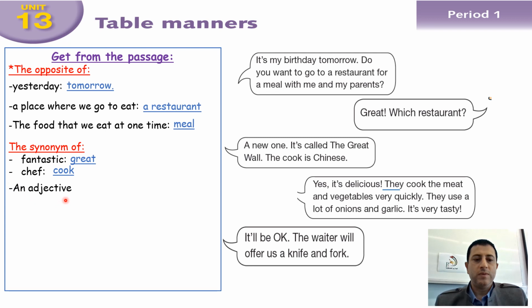An adjective. Now I want you to give me an adjective from this bubble. Have you found it? Let's check. Good. Chinese. Chinese is the adjective of China. Chinese is related to or from China. Good. Next.